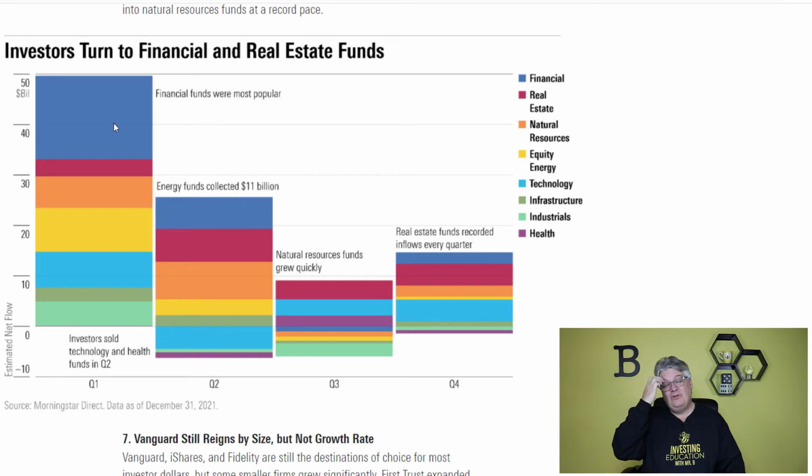Because interest rates were falling. Interest rates were being managed down to try to respond to the 2020 pandemic. So when interest rates go down, banks and financial institutions tend to do better. So people were seeing that performance and putting money into financials. And they were already starting to get out of healthcare and technology. If we were to go back into Q4 of 2020, it would show that. But this is what they're highlighting here.